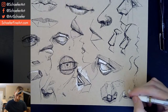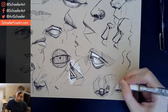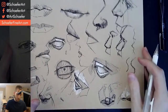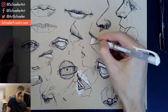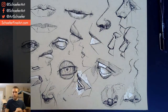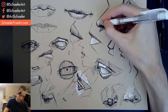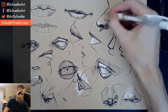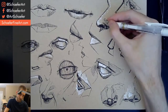I'm just going to add some white pen to this. So if you guys have any other questions or whatever, just let me know. But I think I'll just try to add some highlights and try to make everything look a little more dynamic. We'll just try to give it a third value. A little more complex. Just for a few minutes here. I don't know, what do you guys think? I'll try to keep it loose.